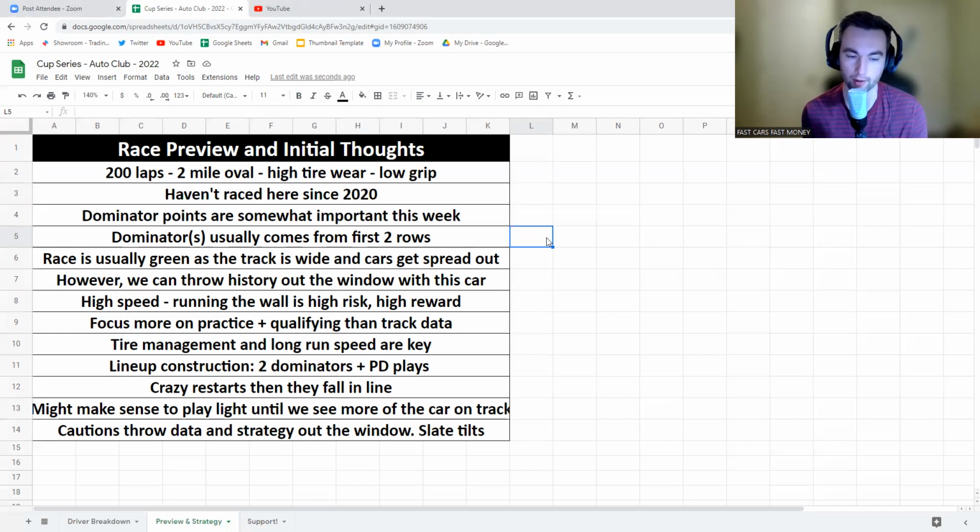What am I seeing at practice? What am I seeing at qualifying? Who looks like they have a good car? Especially because a lot of those stats are with the previous car model. This car reacts a lot differently. It's a different package, everything is different, so it's hard to look at some of the past trends and say that's going to continue. So there's a lot of unknowns with this race, and this might be a race to go a little bit lighter than you normally do.